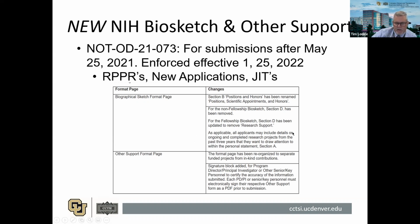There's a personal statement that's always been part of it, but now there's not a separate section in the biosketch for your funded or completed grant work. You can take selected grants that are currently active or have been completed, and you can put them into your personal statement and draw attention to that work if you'd like. And the personal statement is supposed to be specific to each application that you're using this biosketch for. So they really want you to basically modify that personal statement for each of your different grant applications.